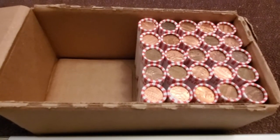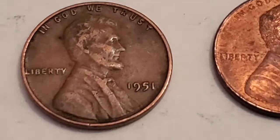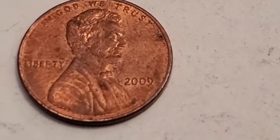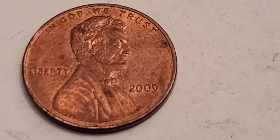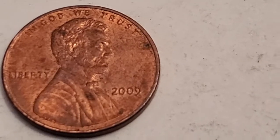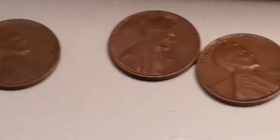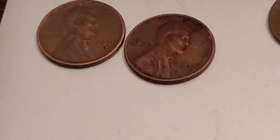Okay, we are at the halfway point of the box. 5 rolls later, and we've got a couple more finds. We've got a 1951 and my first 2009. For some reason, 2009 I seem to remember something about, so I kept that aside because it has the different reverse on it. Let's go ahead and flip that over. And that's how I spotted it. So we'll set that aside. 1951, adding to the list. Be back soon.